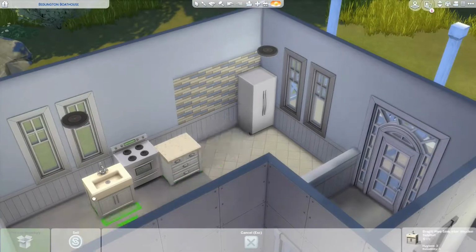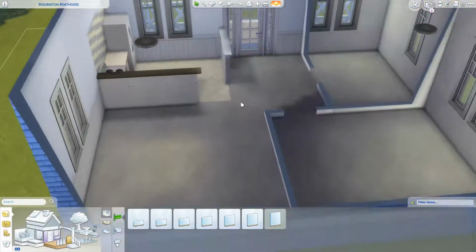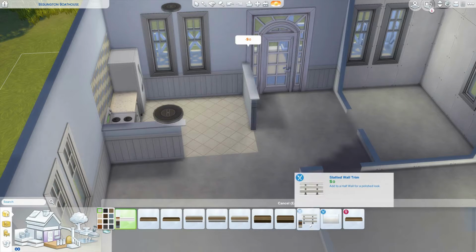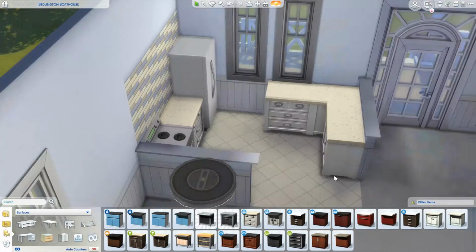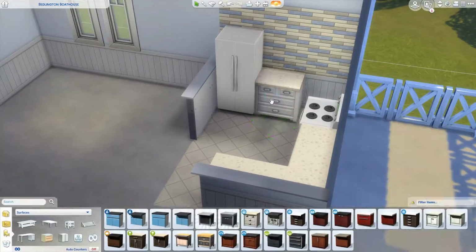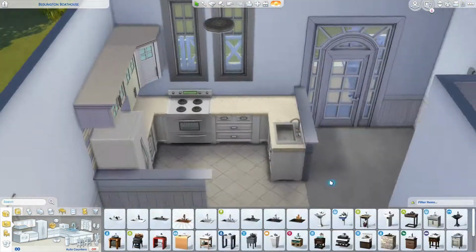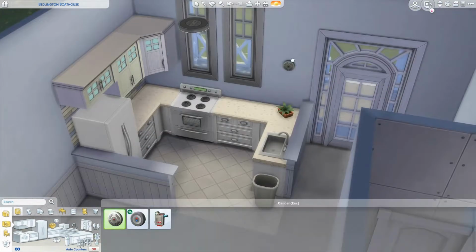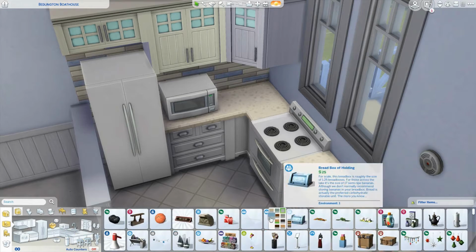For this home, I'd like to imagine this place being owned by someone a little older. They have a couple properties, they're retired, they've had this property for a while, and they like to use it as a Sims Airbnb type of property. They like to rent it out to people just trying to have a nice little getaway in Brindleton Bay.